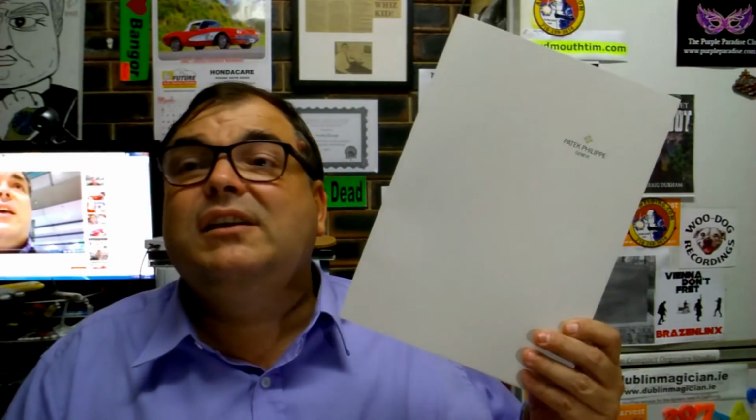So with my vintage 1960s Patek, I did request said certificate, and it cost about 150 US dollars. I think it was 215 Aussie dollars, and it came relatively quickly. They actually sent it, believe it or not, by FedEx. I would have hoped they would have posted it to save the cost, but they actually do.